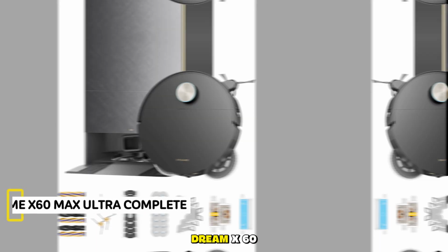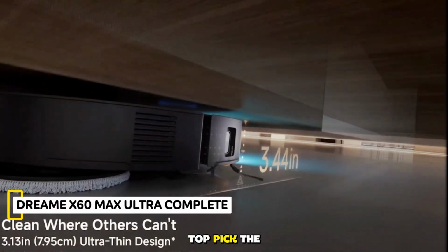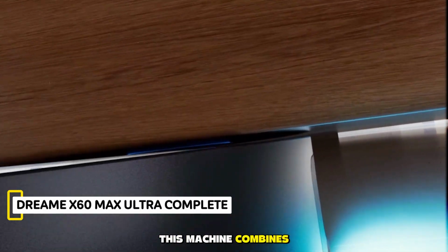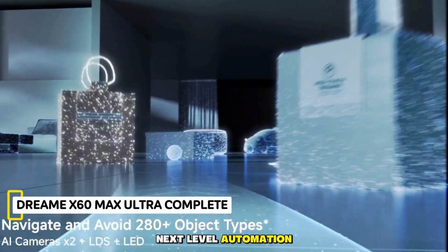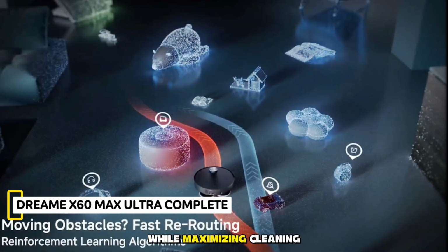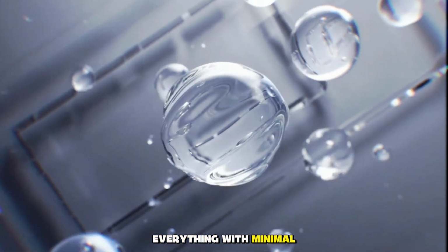Number 1, Dreame X60 Max Ultra Complete. If you want the most complete robot vacuum experience, this is our top pick. The Dreame X60 Max Ultra Complete. This machine combines exceptional suction, advanced obstacle avoidance, AI-powered navigation, premium mopping, and next-level automation. It intelligently works around household obstacles while maximizing cleaning coverage. Whether it's carpet, hard floors, or pet hair, it handles nearly everything with minimal input.